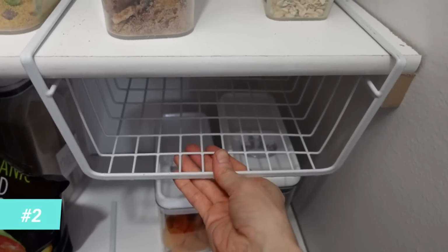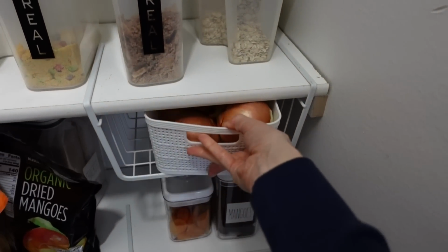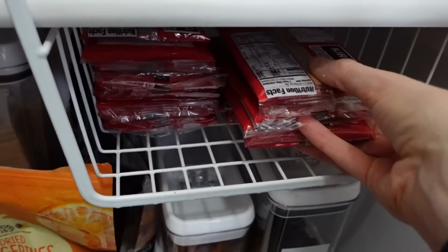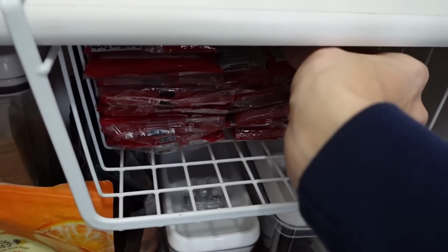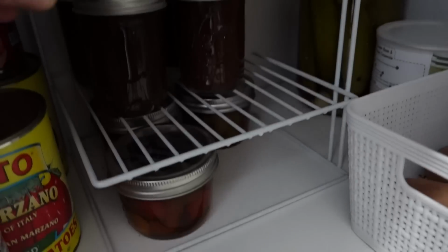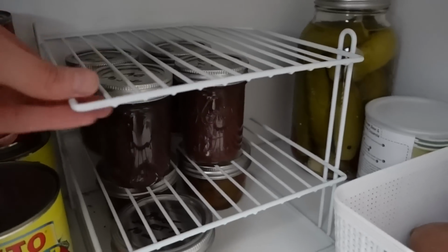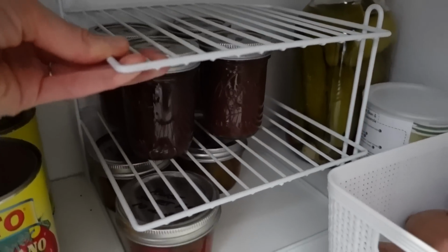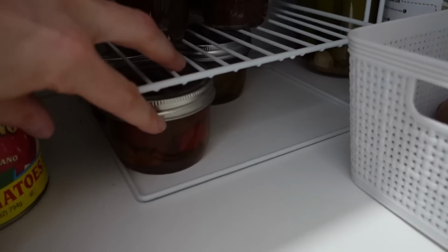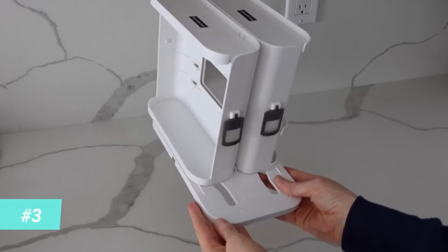And then second up are these under the shelf wire shelves. Basically, I got these years ago. They work so well. You can put bins in them, you can put snacks in them, but it really utilizes that space, especially if you're stuck with permanent shelving. This is one that I found actually at the Dollar Tree years ago, and they might still have it, I'm not sure, but it works great for canned goods and utilizing a small amount of space.